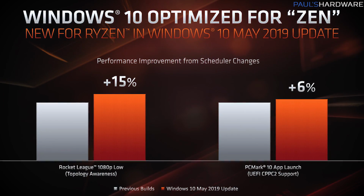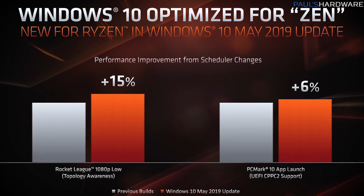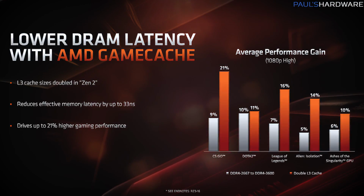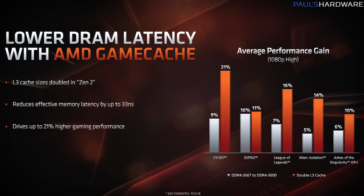Another update has reduced the clock ramping time when it goes from a base clock to a boost clock state from 30 milliseconds down to 1 to 2, which is about a 20 times improvement. AMD is also calling their CPU's cache the game cache, which is maybe a little silly, but they wanted to point out that doubling the L3 cache size on these new CPUs has helped reduce latency by about 33 nanoseconds.